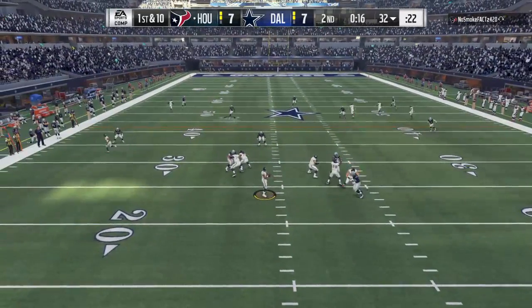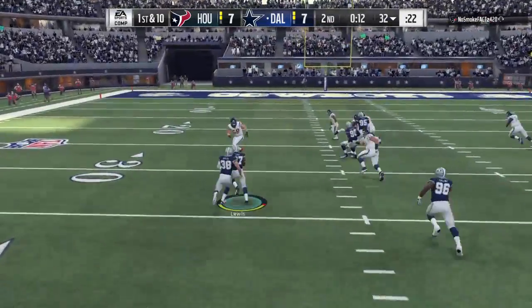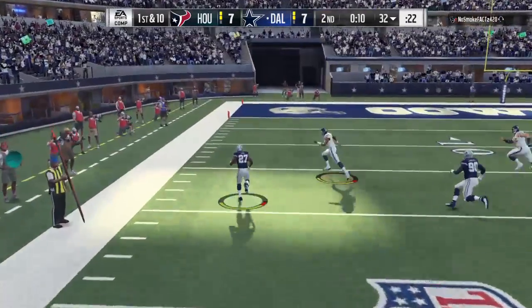On 1st down, Watson. And he fires one that's intercepted. Picked off by Jordan Lewis.